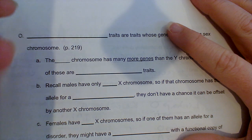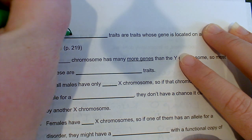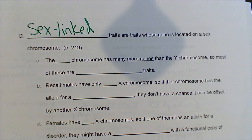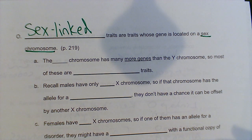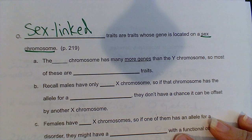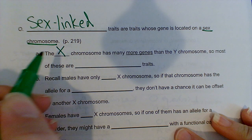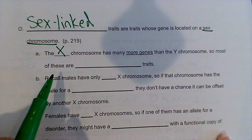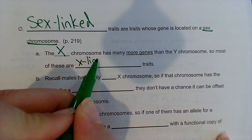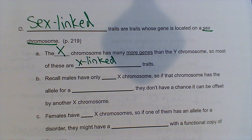Then we have sex-linked traits. And what makes something sex-linked is the gene is on a sex chromosome, either the X chromosome or the Y chromosome. But when we're talking about sex-linked traits, the X chromosome, I think we mentioned, is very, very much larger than the Y chromosome. It has a lot more genes. So most sex-linked traits are X-linked traits just because the Y has hardly any genes on it.